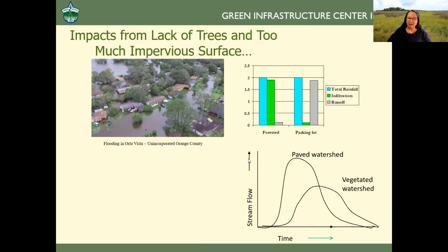As stream flow increases over time in a paved watershed, all that water is running off very quickly. It's not absorbing. It's hitting those streams. It's hitting the Intracoastal at a much greater volume. And so you have higher peak flows, more extreme flows, where in a well-vegetated watershed, it's soaking in more slowly and then releasing to the drainage areas more slowly. So you don't have those extreme flow events.